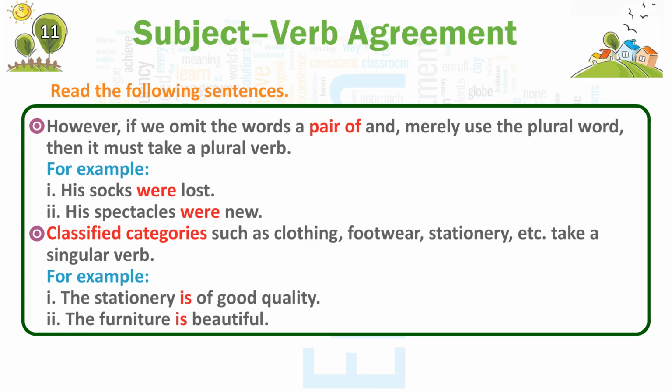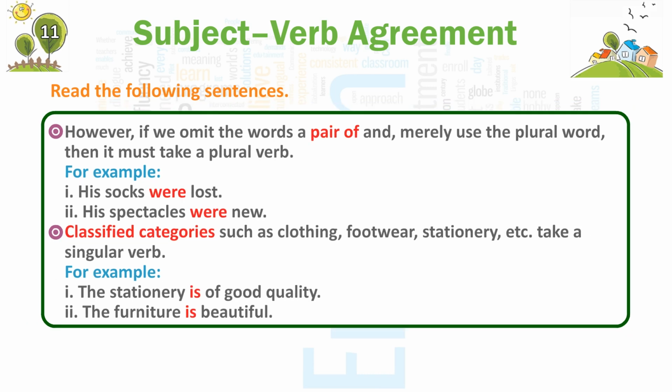Classified categories such as clothing, footwear, stationery, etc. take a singular verb. For example, first, the stationery is of good quality. Second, the furniture is beautiful.